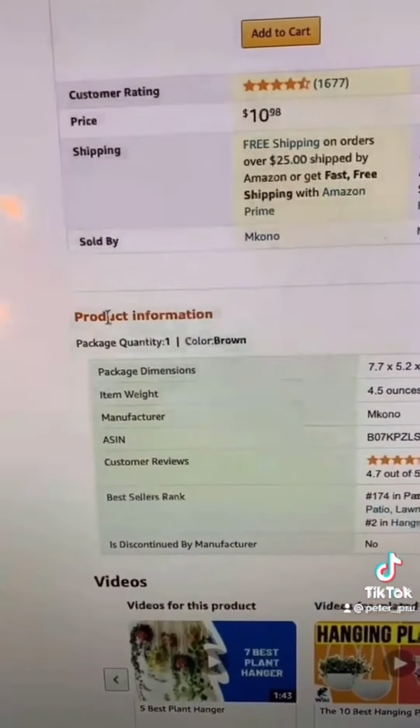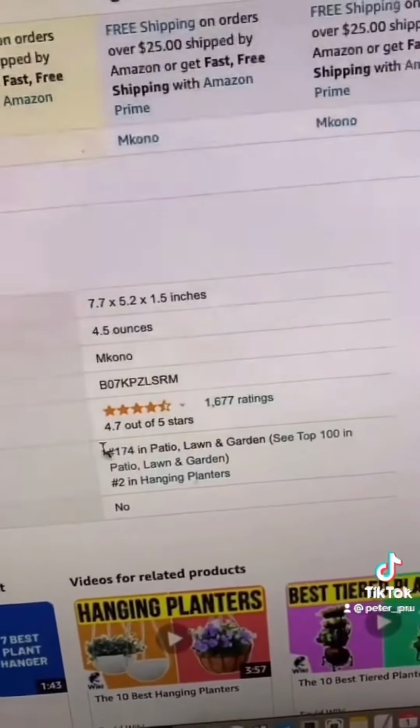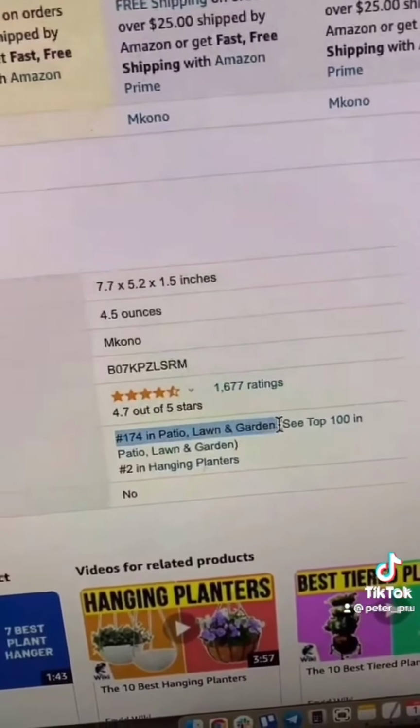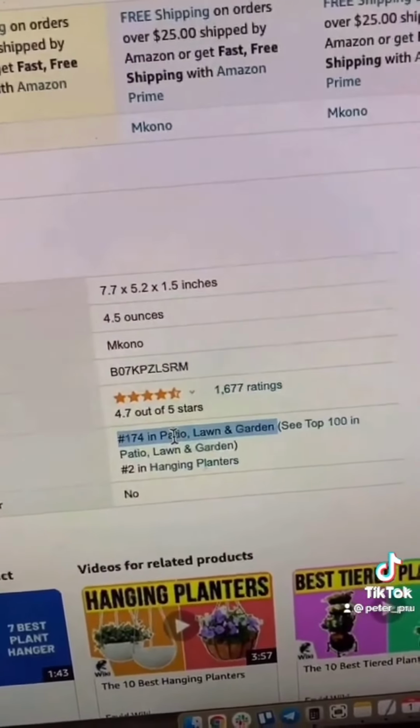Then you want to scroll down to the product information section and just make sure that this bestseller rank, this top category, is under 20,000. You can see this one's 174. That means that this unit is selling thousands upon thousands a day.